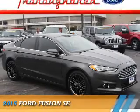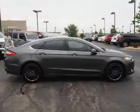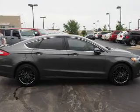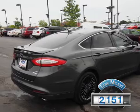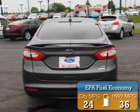Presenting the 2015 Ford Fusion. It's powered by front-wheel drive, a 1.5-liter engine, and an automatic transmission. With fewer than 3,000 miles, this vehicle is like new. Great fuel efficiency saves you money by requiring fewer trips to the gas station.